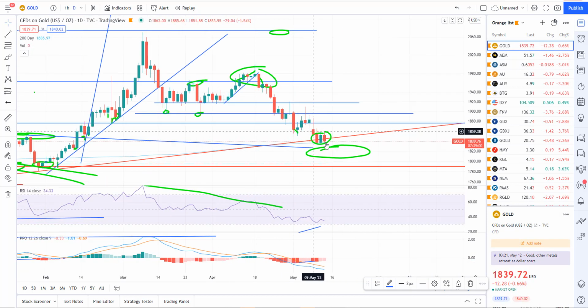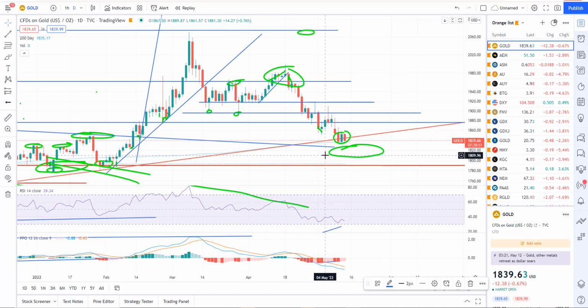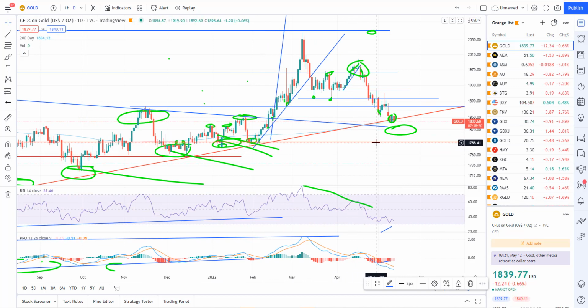This is not an investment, but yeah, there is potential. Looking at gold, again, nothing's really changed. We're still just kind of hanging on to this support right in the area of about 1840. This is bull market support. So this is where the buyers should be stepping in. They really shouldn't allow it to go too much below.